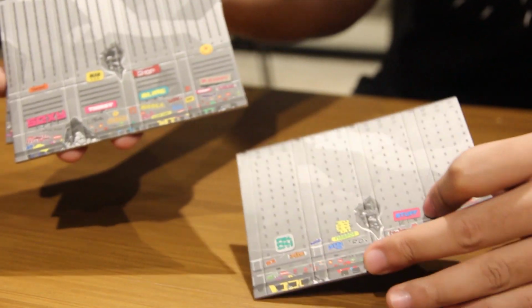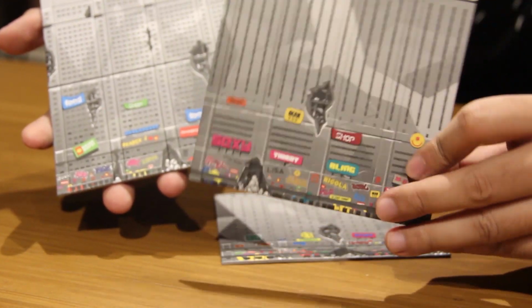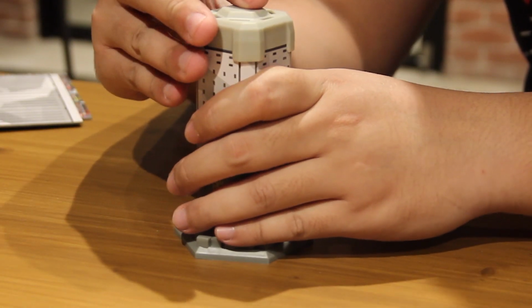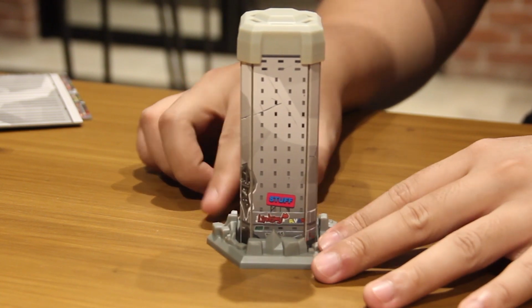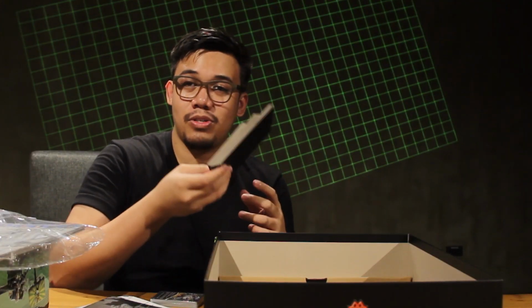These are the buildings that you will be tagging. That's what they call it in the game, and they are actually ready to be assembled along with the plastic inserts that are included in the white box earlier. These are very well produced components for the game. That's something that I really appreciate from Cryptozoic and Weta Workshop.